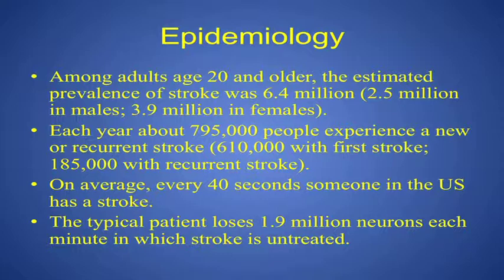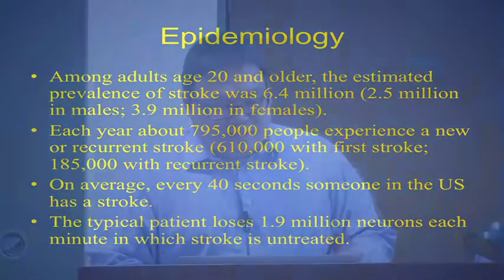And this number is always the 1.9 million neurons, the brain cells. So for each minute, if you're going through a TIA or even a stroke, you're not getting blood to the brain, you're losing 1.9 million neurons a minute. So that can cause significant disability and lead to other problems down the line.